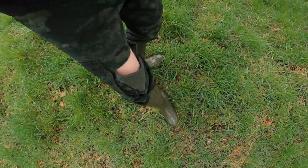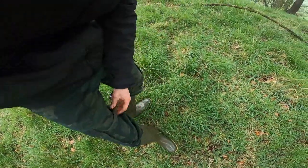Look at that, the big hole in my trousers, folks. I'm dealing with that for the way back. It'd be good if I could somehow fix it up.